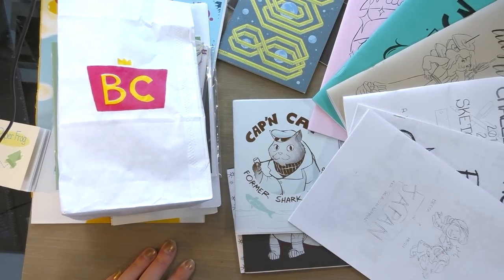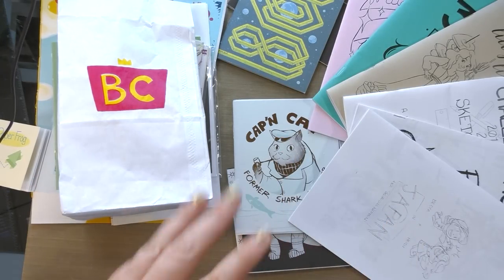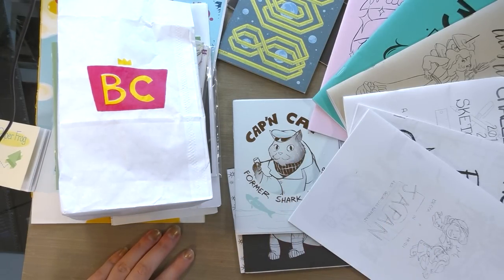So I'm doing this in preparation for a zine and mini comic workshop that I am leading at the Gallatin Public Library this weekend. I like doing my prep with you guys so that I go in and I'm ready. And I think it's a great way to share with two different audiences.